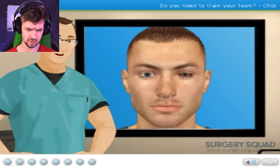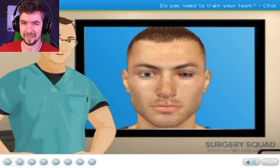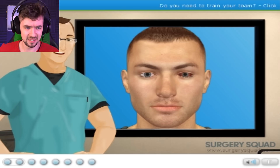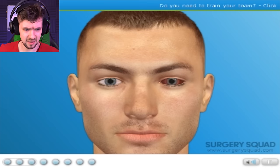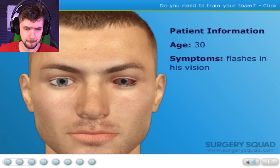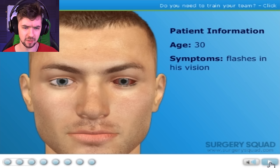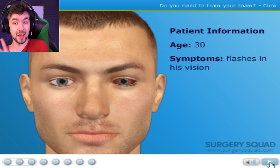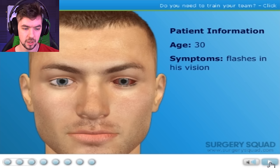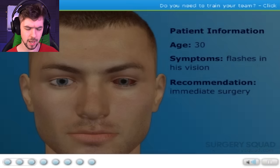Okay, we're going to perform a retinal reattachment called a pneumatic retinopexy. The surgery takes about an hour and can be done on an outpatient basis. Our patient today is a 30-year-old man who recently noticed flashes in his vision. His ophthalmologist dilated the eye and detected a retinal tear and a detachment. Are you sure you just weren't watching, like, Netflix and you were seeing flashes going across? Because that can happen when you watch The Flash. He recommended immediate surgery to limit additional loss of vision. Let's begin. Okay, no problem.